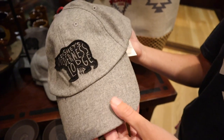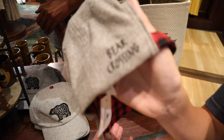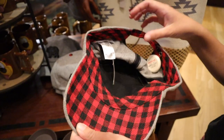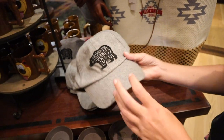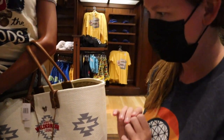It's like wool. Oh yeah, you're right. It's thick. And it says Bear Crossing. Oh yeah, it does. For $27.99, but then it's also got flannel. Interesting hat. So this is a new bag, Jen. I know how much you love bags.